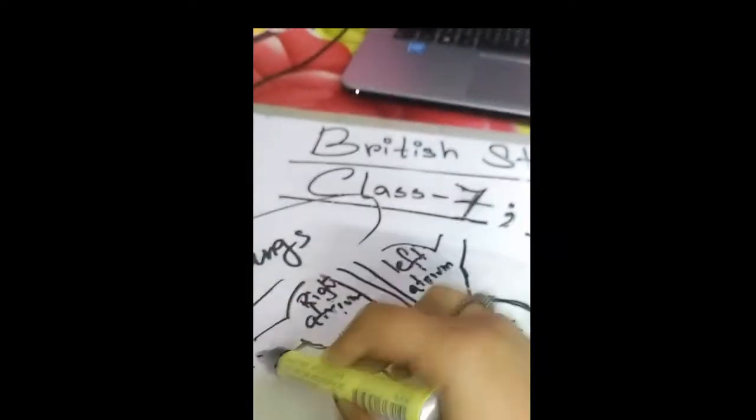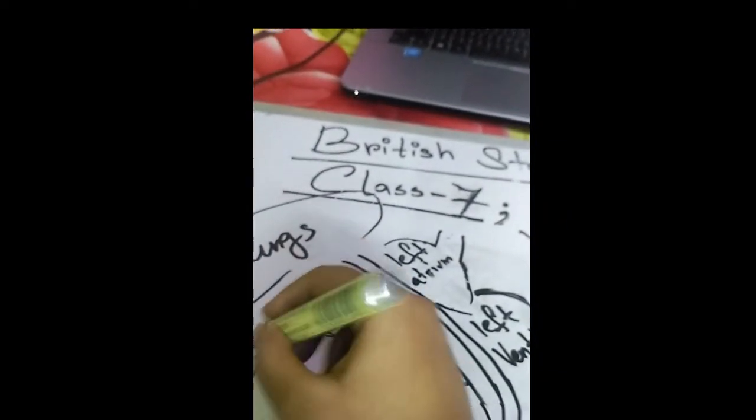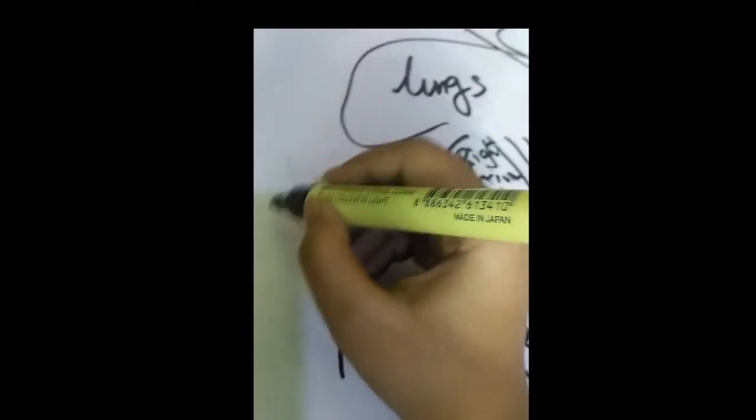Now, see, I have drawn this. What are these two entrances? This entrance is the vessel from where blood from the body gets into the heart, like the deoxygenated blood.